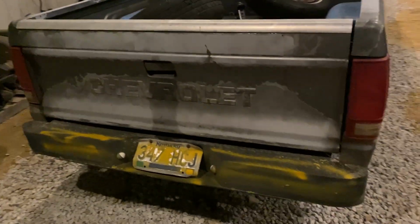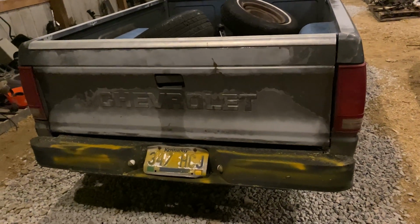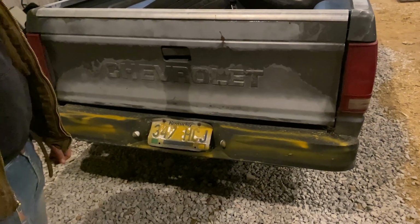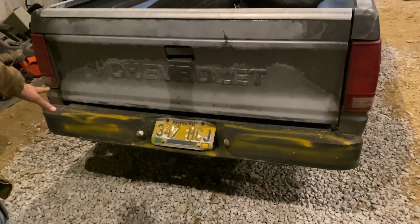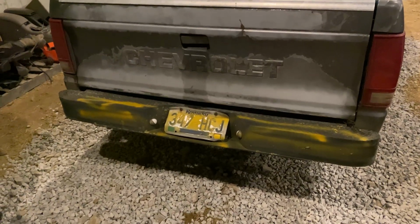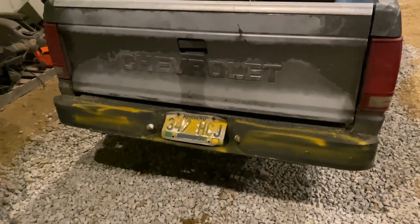Stamp tailgate, just like the S10. Same color as the S10. Same year as the S10. Really like that about it. That's dirt. That is spray paint. I don't know what's going on. Somebody took some spray paint and went across the bumper and the license plate. I drove it home like that though, so it was dark.